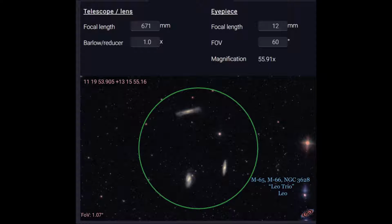And then we have the actual Leo Trio, which is a spectacular view in many telescopes, particularly in very dark skies. You have M65, M66, and NGC 3628, and their actual grouping. You can see 3628 is the largest of the three galaxies, but it's not the brightest. The brightest is actually M66.